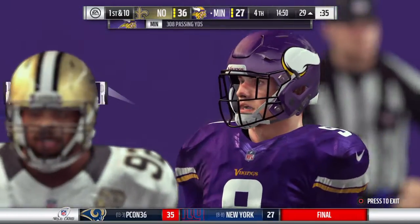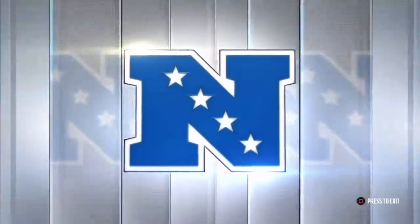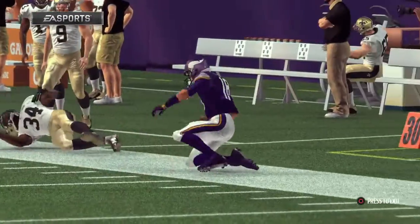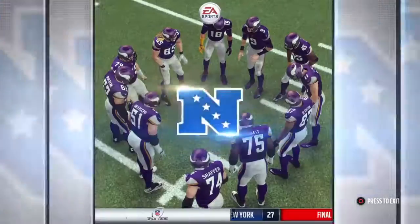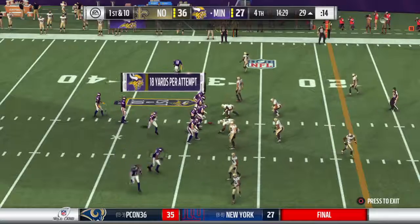Well done. I know they don't like to hear it when they get to a certain age, but then you have to start to use your skills, your wiles, right? Your mind to beat guys to the football. And getting your toes tapped in bounds definitely qualifies as that, doesn't it? The veteran showing he still has the agility. And now a first down following that long gain.